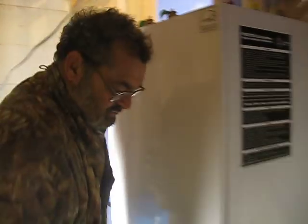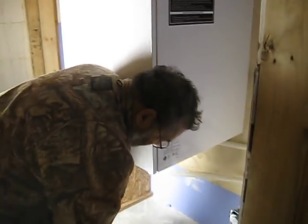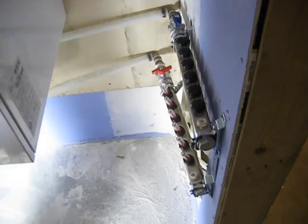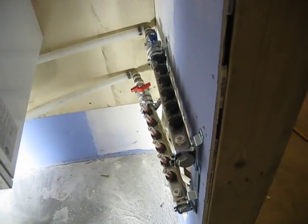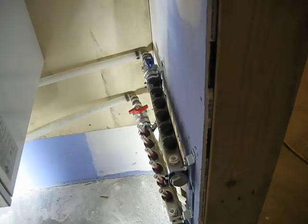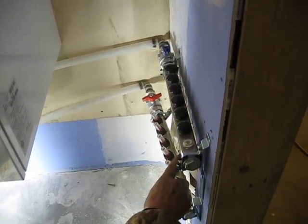Okay. And then just to make sure that it didn't move around, we put a couple of screws in the bottom so it can't tip this way. But its primary way of hanging is on the wall, and it's probably 150 pounds. So you can control how much heat you've got in the bedroom versus the kitchen versus the living room. Now, this one here is dead.